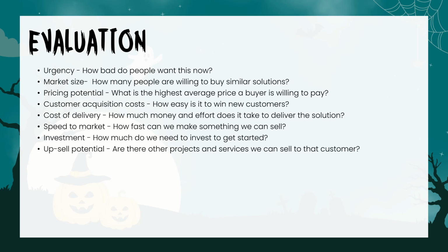Also, okay, is there more upsell potential? So let's say we sell this first solution, can we then sell other solutions? I think we can, because they use AVAS and they probably have more unmet needs, like every single customer of existing ERP systems has.